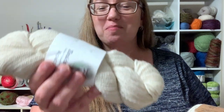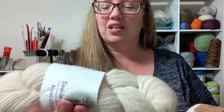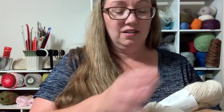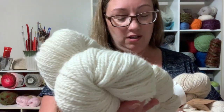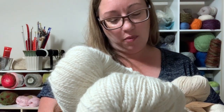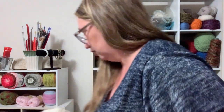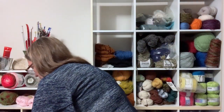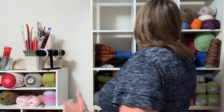Alpaca merino bamboo. That is almost a tongue twister, isn't it? That's nice. And these ones here feel, I'd say, alpaca and merino again. Lovely. Have to think about what I can do with that white. Okay, what else do I have?